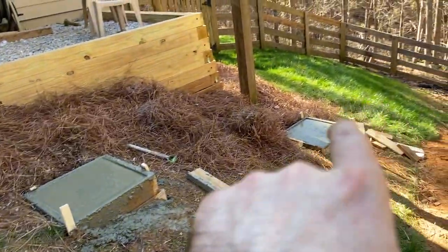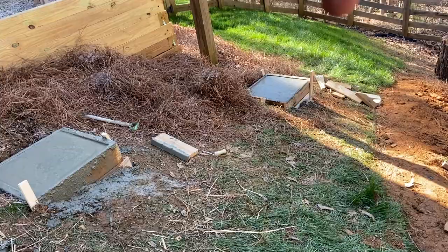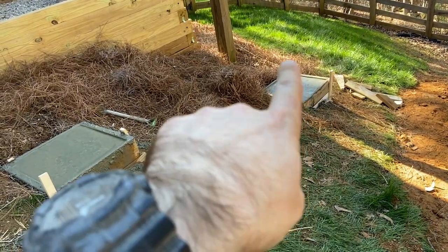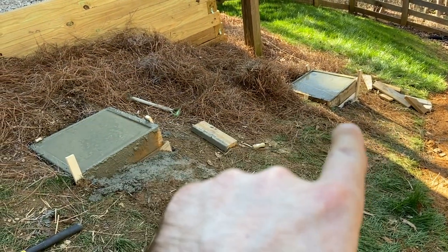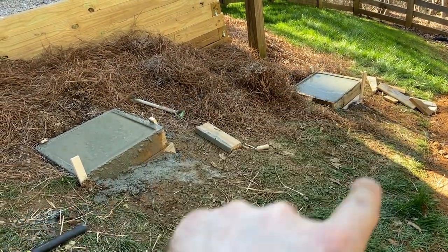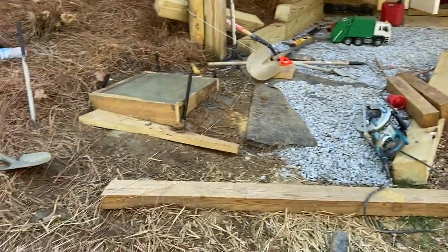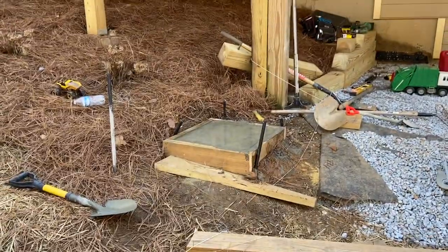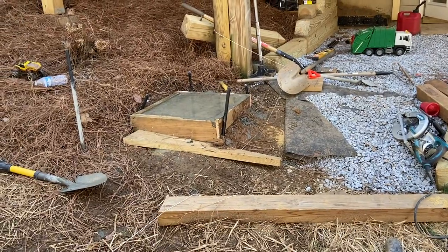Pretty big hole. I put four 4-foot pieces of half inch rebar down, pounded them into the ground just below the surface there. And then I built a cage, using 18 inch pieces of half inch rebar, a lower cage and an upper cage in each hole. So these are rebarred into the ground, and these things are not going anywhere. So I put those footings in.